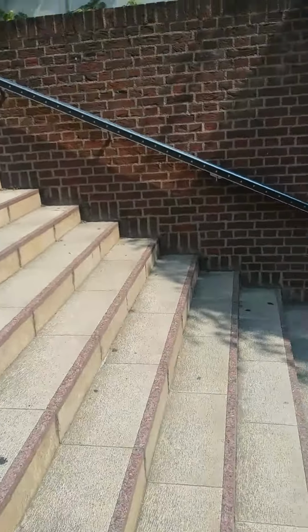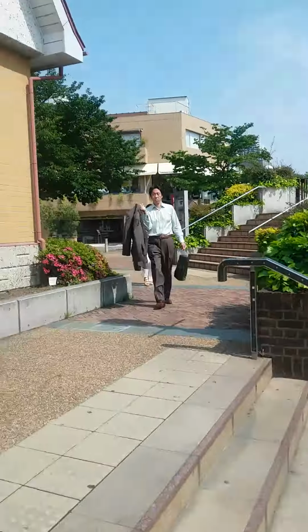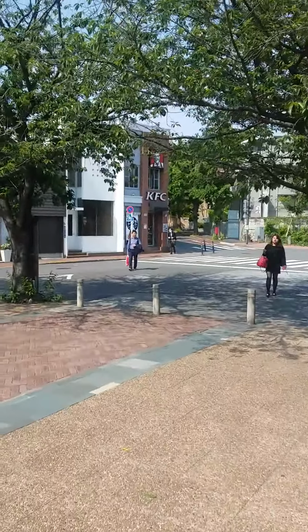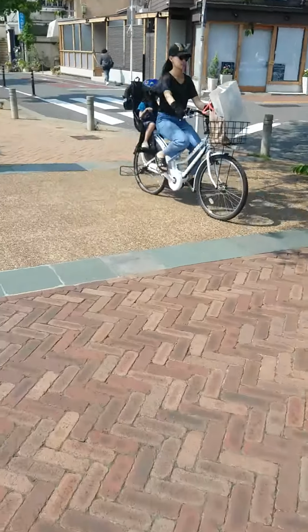This is a little town square, kind of the center of where we live. Gives you an idea of how big this place is. Not very big, but it's right outside of Tokyo, like literally 10 minutes on the train and you're in one of Tokyo's central hubs. That's a KFC. KFCs are very, very popular here.